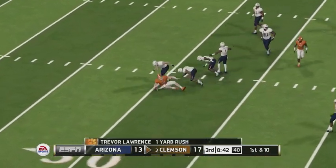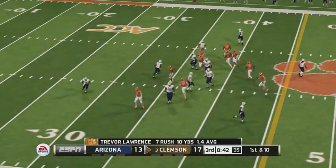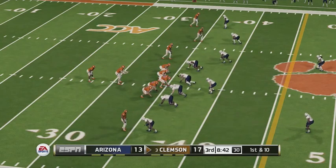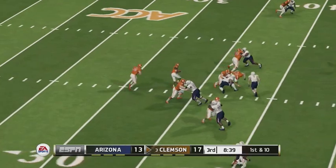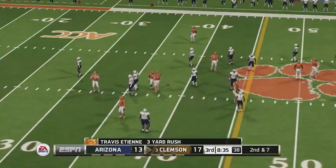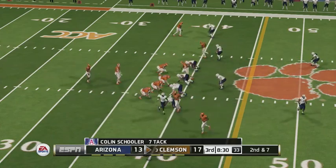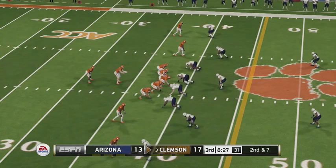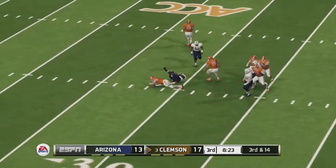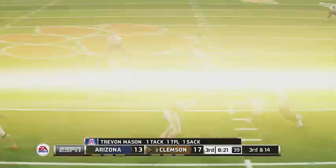He's tackled at the 35-yard line. Taken down around the 38-yard line. That'll make it second and seven. He gets sacked on the play. Call it a loss of 7 yards on the play.